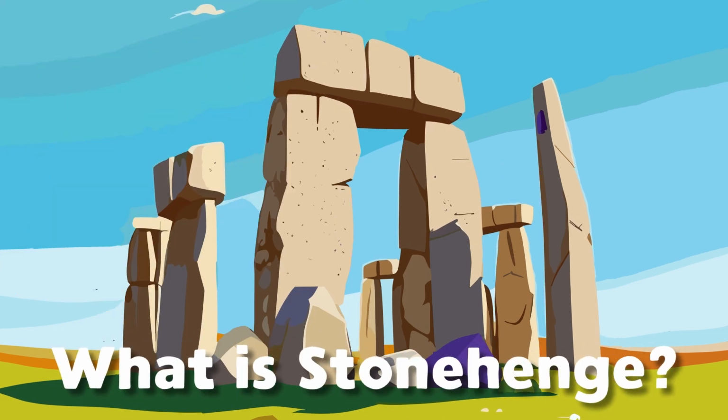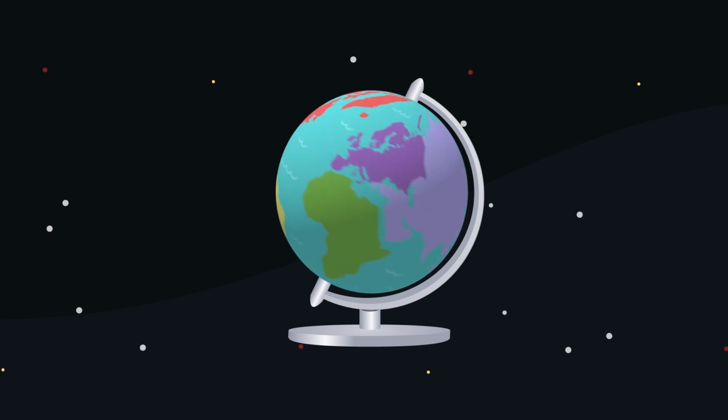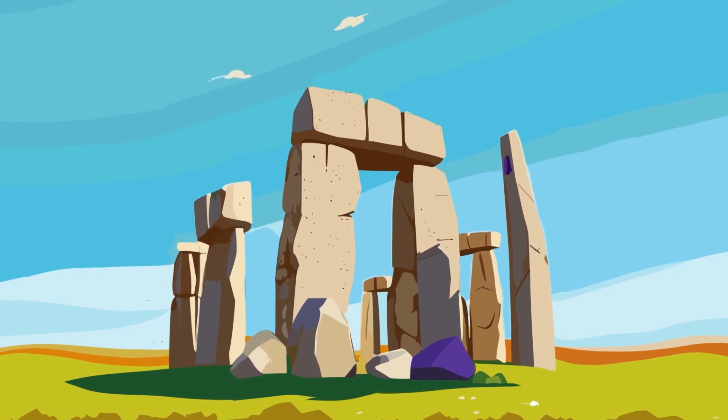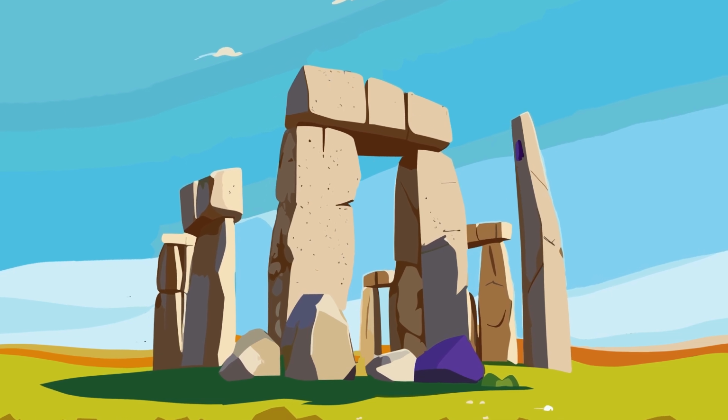What is Stonehenge? And where is it? Let's take a spin at the globe so we can find it. Stonehenge is a prehistoric monument where you can park, and one of the world's most recognizable landmarks.